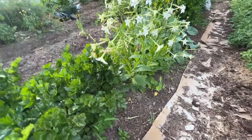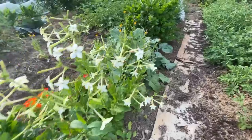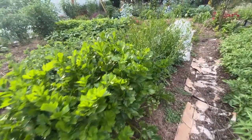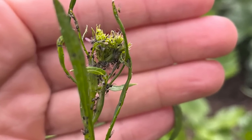Over in this row, I've got celeriac, just starting to bulb up. More nicotiana, Kelvin celery, and this is really interesting. This parsley looks okay now, getting ready to bulb, but healthy. But this was not the case just a few weeks ago. It had a nasty infestation of winged aphids.